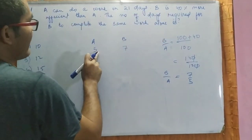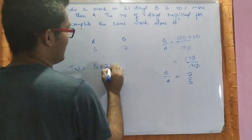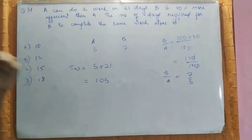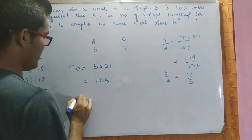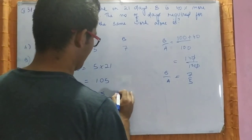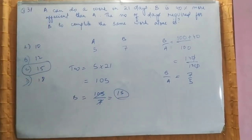A's efficiency is 5 and A takes 21 days, so total work is 5 into 21, which is 105. B's efficiency is 7, so 105 divided by 7, 7 1 or 7, 7 5 or 5, that is 15 days. So C is the right answer.